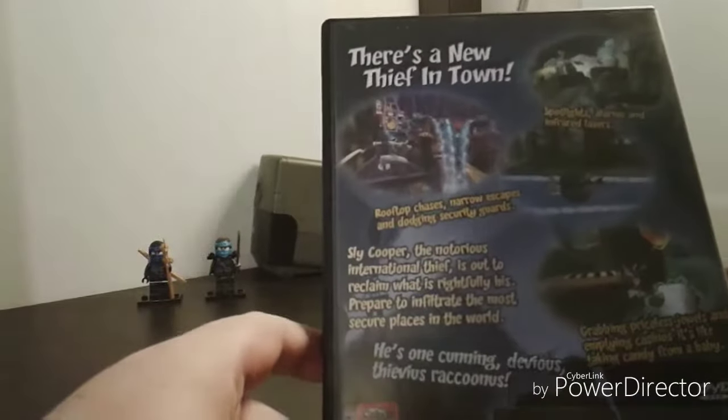There's a new thief in town. So I'm not sure how the Sly games will compare to the Jak and Daxter or the Ratchet and Clank games. I'm not sure since I haven't played the Sly Cooper games yet. But this game looks really fun.